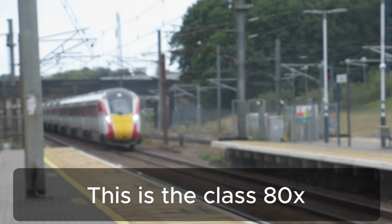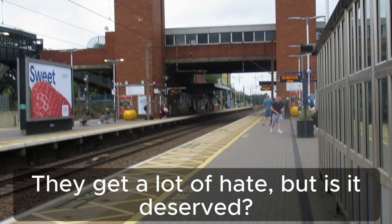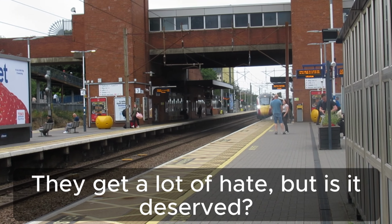This is the Class 80X. It replaced the iconic Intercity 125 and Intercity 225 trains on the Great Western Main Line and the East Coast Main Line, Class 350s on TransPennine Express, the Voyagers on the West Coast Main Line, and the Meridians on the Midland Main Line. They get a lot of hate, but is it deserved?